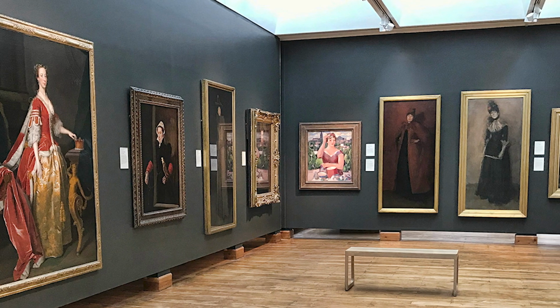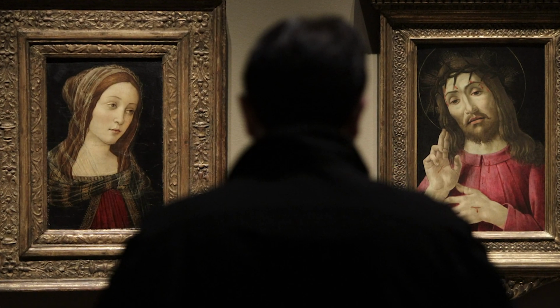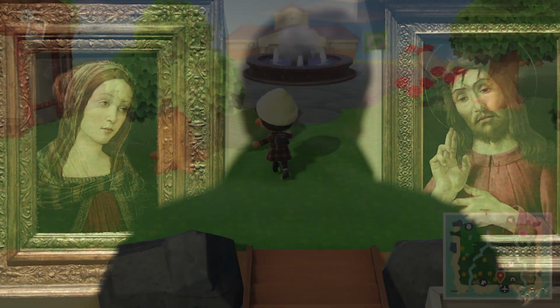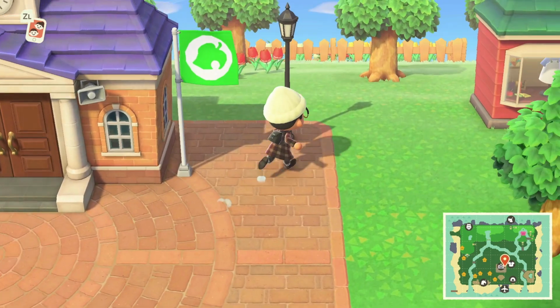The art business might be classy and filled with elegance and learning, but a subsection of it is incredibly dodgy. And who would have thought that Animal Crossing of all games would bring the corrupt art world into focus?